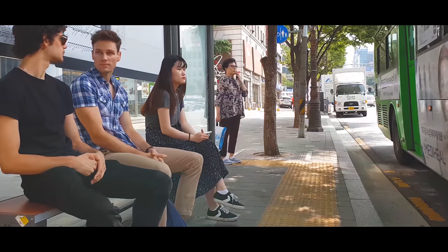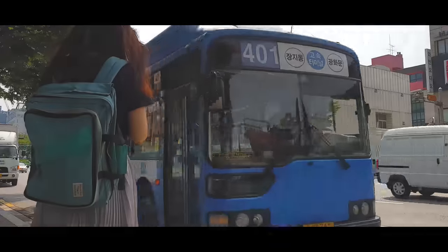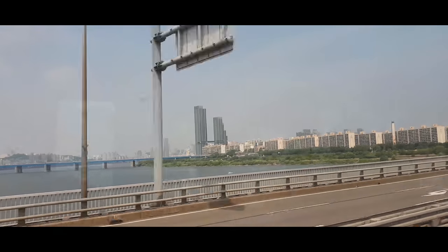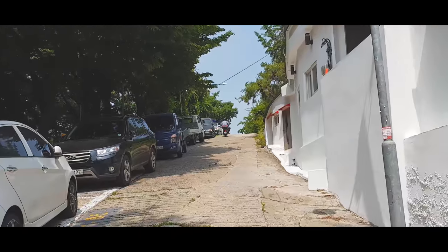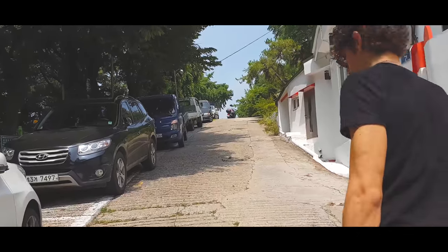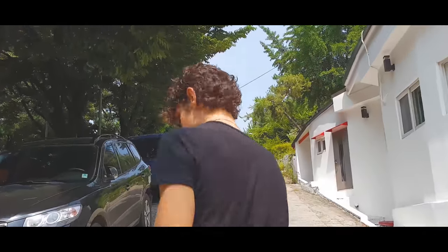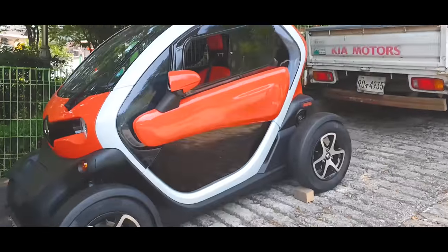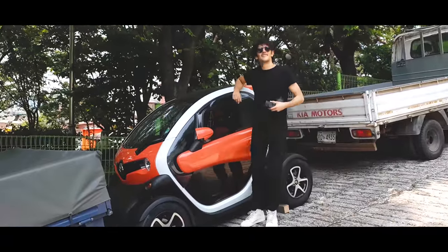Yo, good morning. What's up? Another day here in Seoul. I'm with Max here. Yeah. And today we're gonna check out Namsan Tower, which is right in the center of Seoul. Right, so we're walking up. It's a lot steeper than it looks like on camera. Ooh. How you doing, Max? Dying, man. On the way up, we saw this little guy. Check out Max compared to this car.